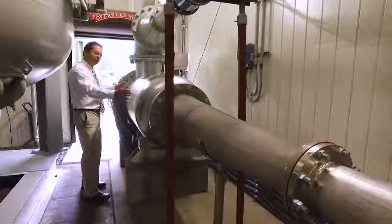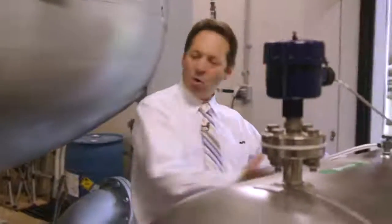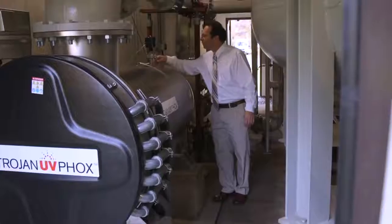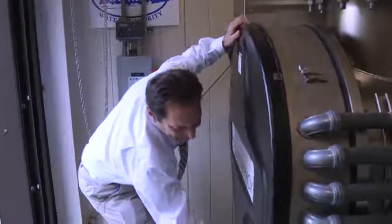"And to make things even worse, there isn't an acceptable, approvable treatment system that we can install if we needed to put something in. So as the water's flowing through, the radicals are destroying the contaminant immediately." Joe Riccaro is a water quality engineer for the Suffolk County Water Authority. "This is one of the first full-scale pilot projects in the country to remove 1,4-dioxane from water. It's going in right here." 1,4-dioxane passes right through traditional treatment and filtering technology, so the utility's been testing a method called advanced oxidation process.